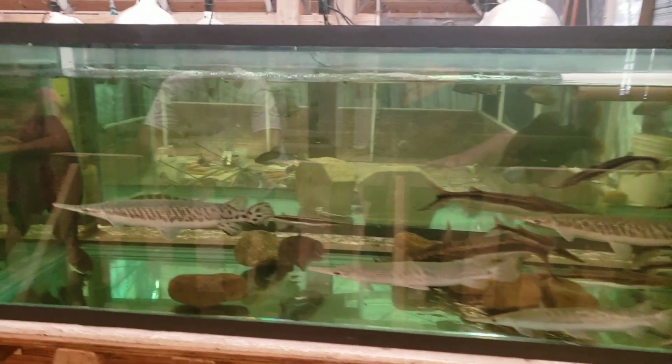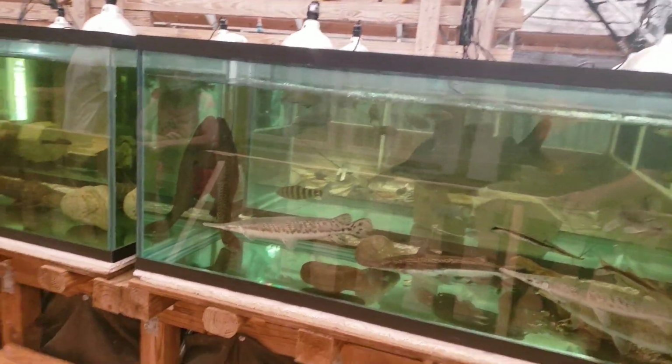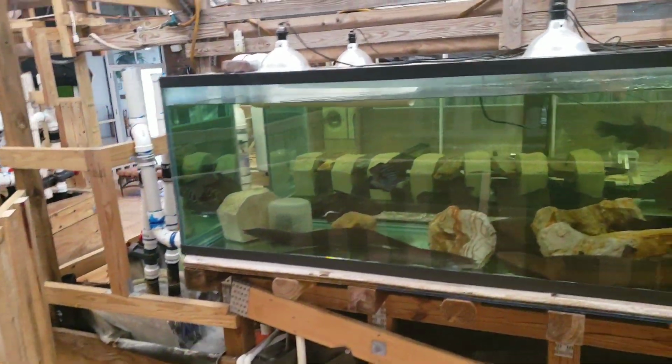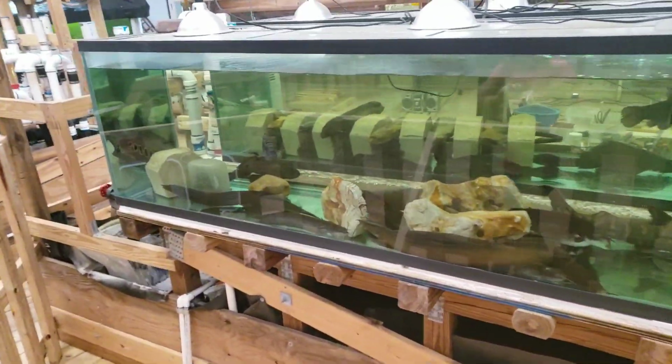Have you? Okay. Is that Leporinus in this tank or the other tank? Oh, he's in the other tank over. He's on the other side. We're going to come back to this.